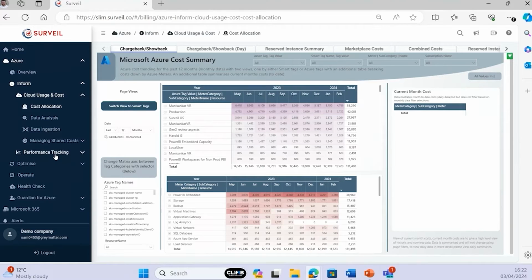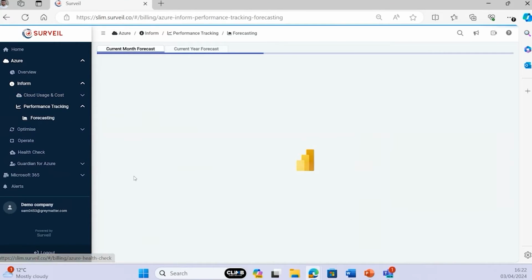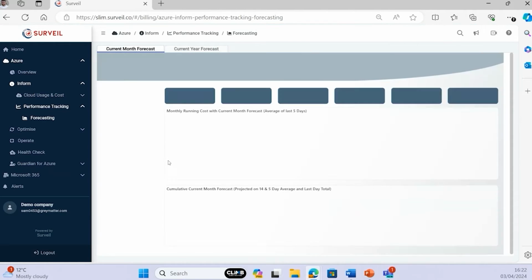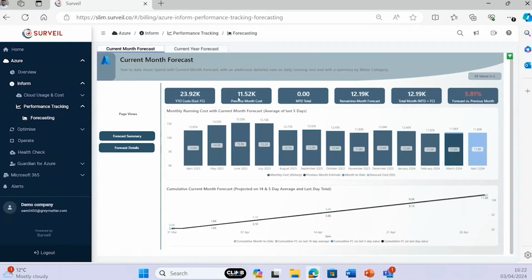The other part of the portal where we see costs being tracked and being quite helpful is on the forecasting side. Some of these figures will look relatively familiar because we saw them on our main dashboard. So we've got our year to date, our previous month, and our month to date totals. As I say, this is a demo environment, which is why it's set at 0. What we then have is the platform using its own personal logic. So what it's doing is taking all the historical data about the environment that it knows, as well as the current data for what's happening today.